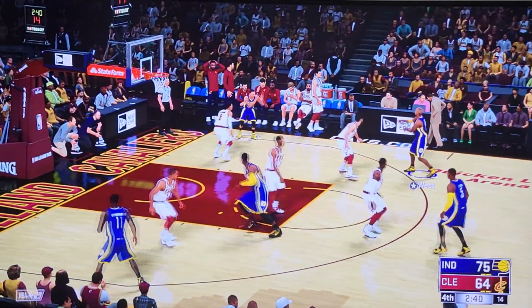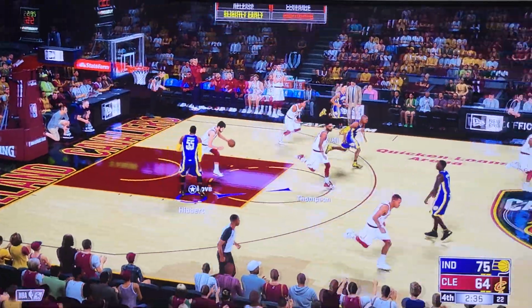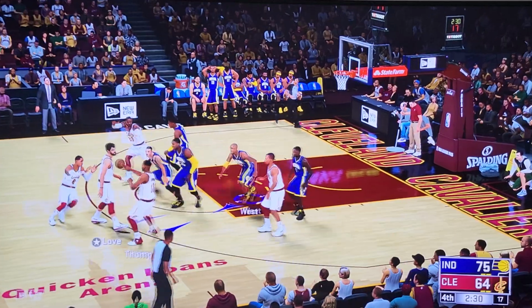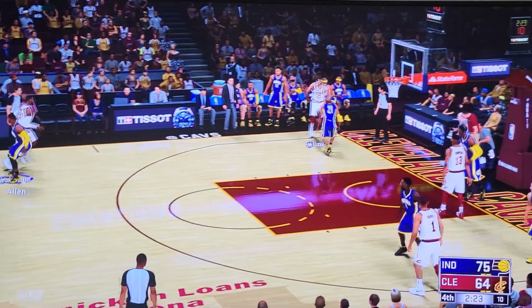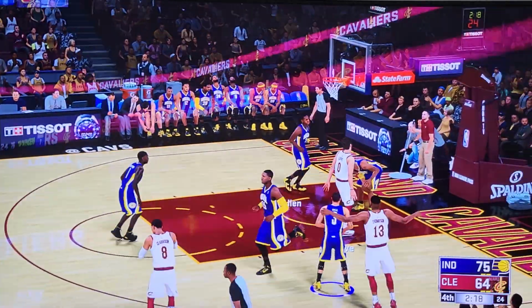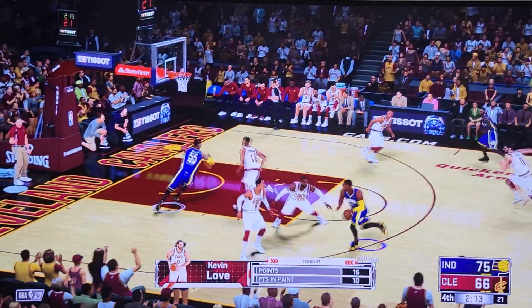West outside. The three from Hill. Again, missing, Hill. Might want to stop shooting from out there right now because it's just not working. He needs to look to get his teammates involved at this point in the game. And Love has it in the corner. And Love throws it down. The efficiency on offense from Kevin Love in this one is off the charts.